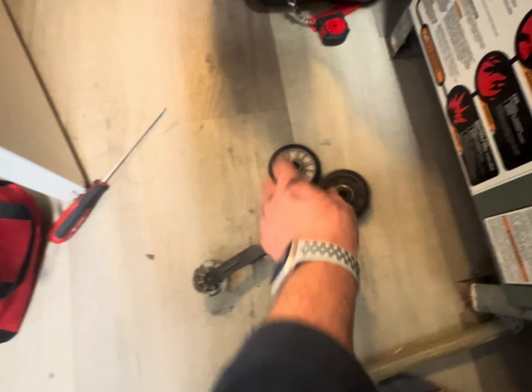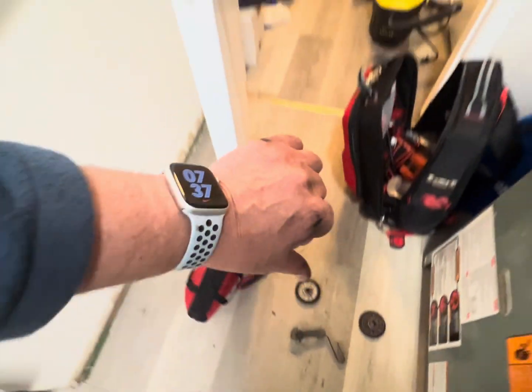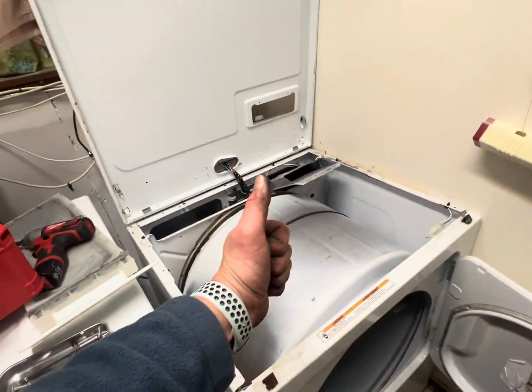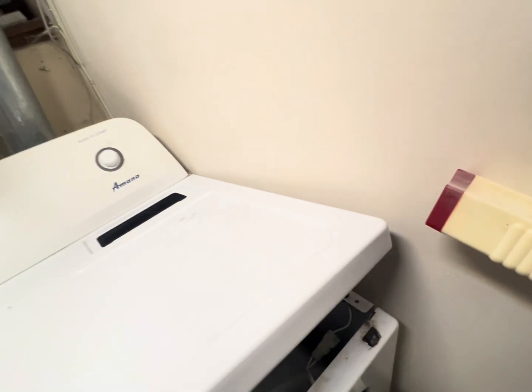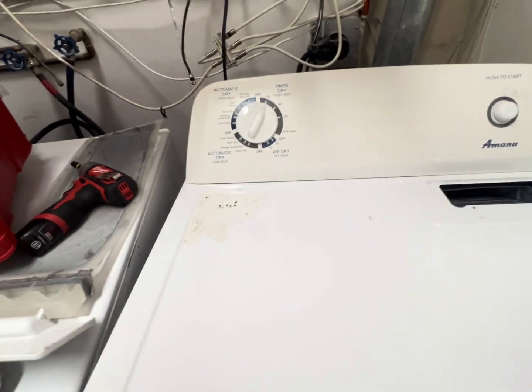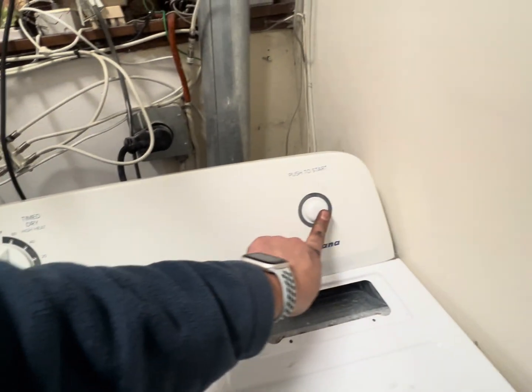Success! The Amana dryer operates without extraneous noise in normal mode. I completely assembled and checked the operation of the dryer again. Repair of the Amana dryer has been tested in all modes and is ready for use. Amana dryer repair successfully completed.